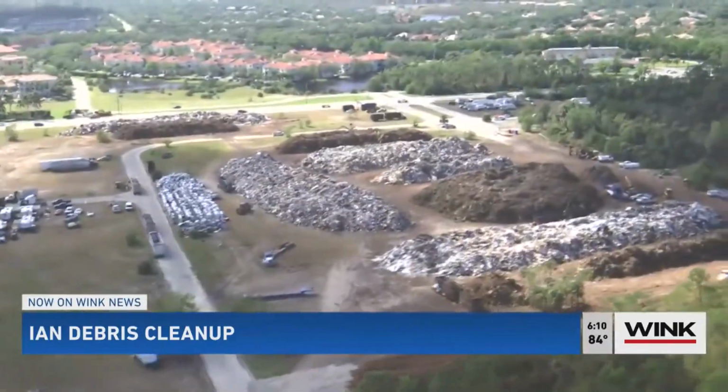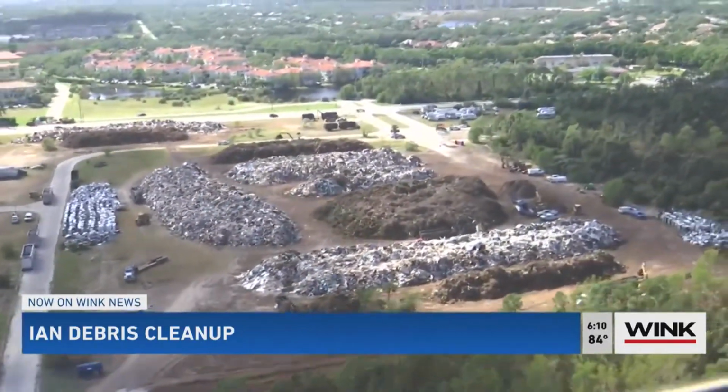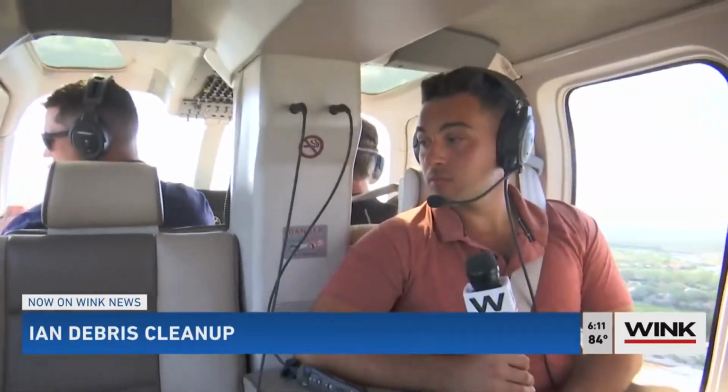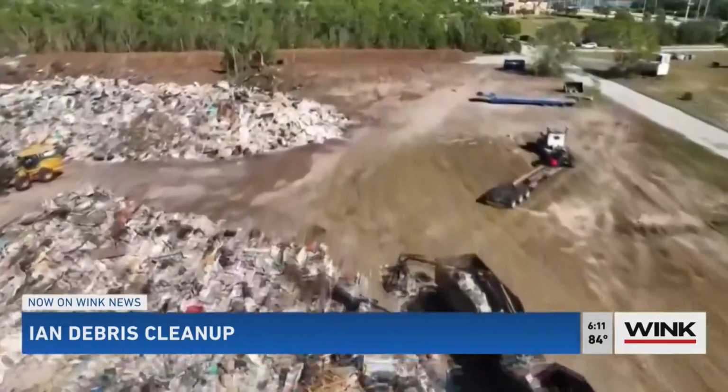From above the ground, behind the helicopter windows, you can see the method behind the madness. And yes, this was approved by my bosses. Hopefully this will just give some perspective in terms of the greater scale of the operation.